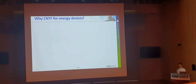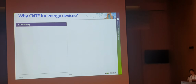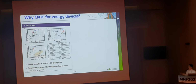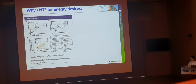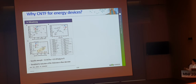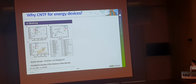Then why is CNT fiber an appropriate material for the preparation of the energy devices? The first one is that the CNT fiber has ultra strong properties. Professor Yang reported the CNT fiber having more than 5 Newton per tex this year. So we can say that the CNT fiber has ultra high strength compared with other materials, which is very beneficial for the reduction of the film thickness or the fiber diameter, because it can handle the high load and high tension during the processing.